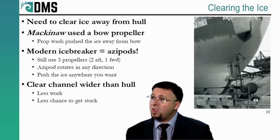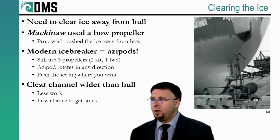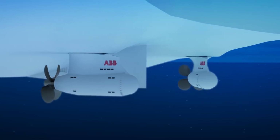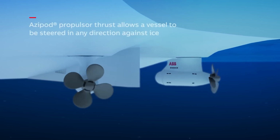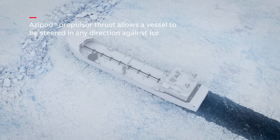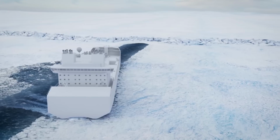Modern icebreakers take this one step further, using azipod propellers. Azipods use electric motors, and they can rotate the propeller in any direction in a 360-degree circle. This grants the icebreaker unparalleled maneuverability. Forward, backward, sideways, spin in a circle. The azipod icebreaker does it all.